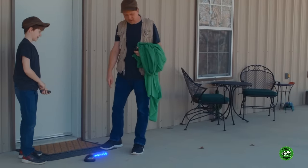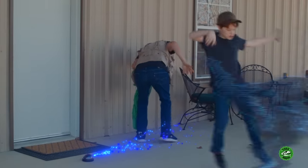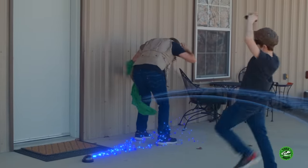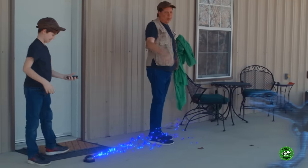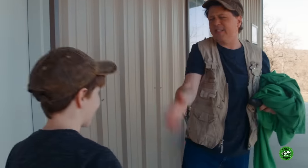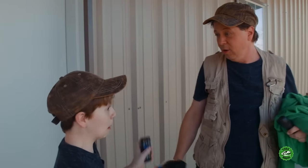What's that gonna do down there? Raptor! It's a raptor! Oh, get rid of the raptor, I can't! It's gonna eat us! Hey, what's going on? Oh, man. That was not scary at all. It was just a little fake raptor. Okay. Why'd you go, woo?